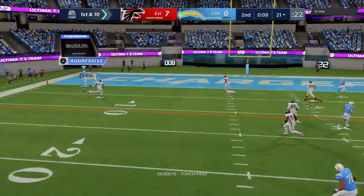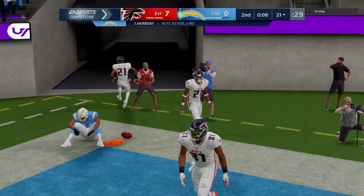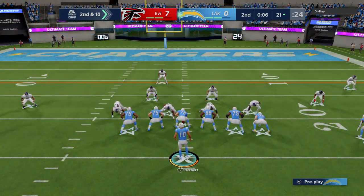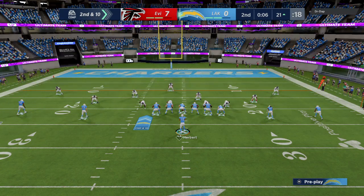On first down, it's Herbert. He's going to take a shot for the end zone. And that'll be incomplete with just 6 seconds left on the clock. Randy Moss, the intended receiver. And that'll bring up 2nd down. And unless this is a quick incompletion, this is likely the last play here of this first half.